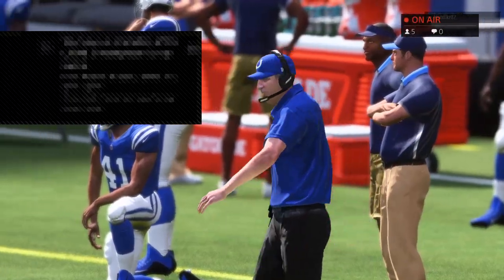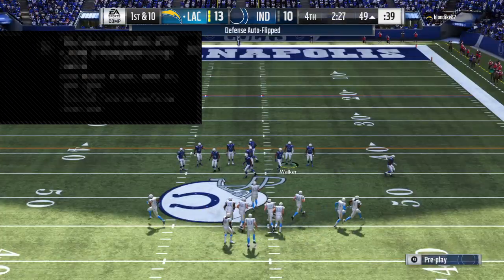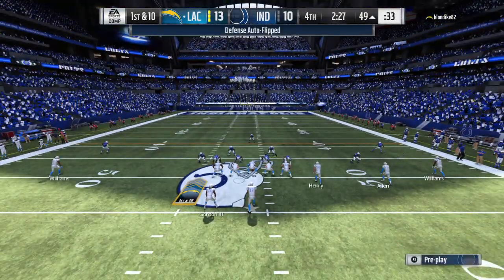To throw it on 3rd down, the connection's going to keep the drive alive and also keep the clock moving. Yeah, and from a defensive perspective, didn't get a sack, didn't knock the ball free, didn't break up the pass. The clock keeps running on you. You're in a dire situation now.